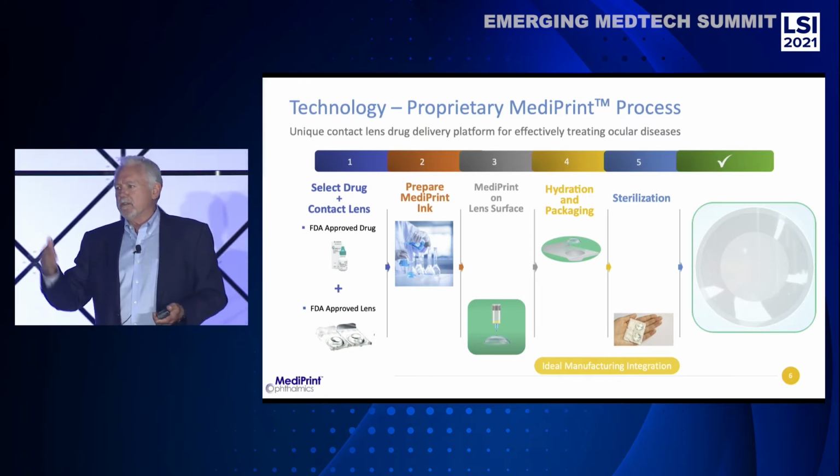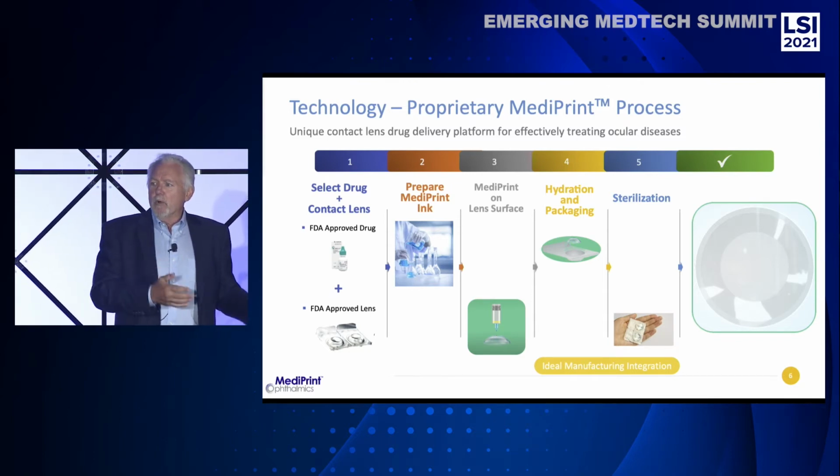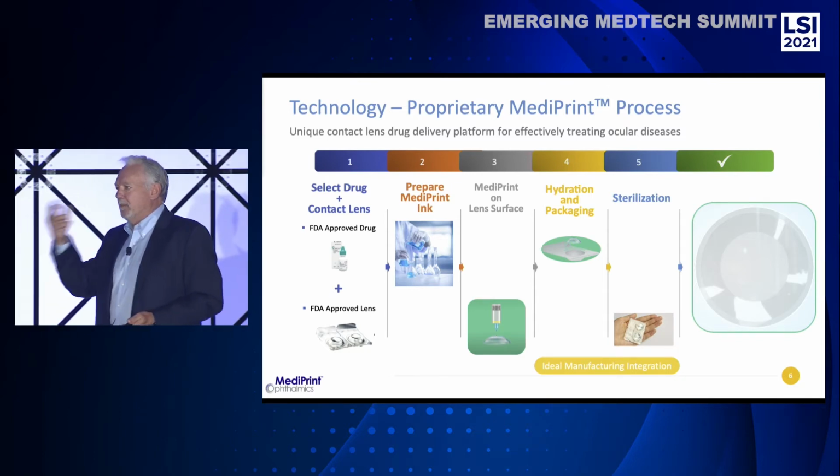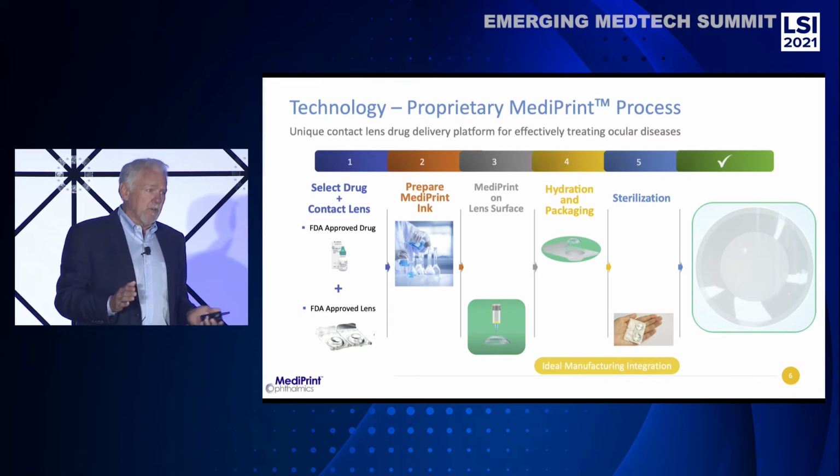They're getting into their 40s or 50s or 60s. They develop glaucoma. In the current world, they have to take their lenses out, put the drops in, and put the lenses back in. Obviously not an optimal way to do this, and many patients have to do that the rest of their lives.